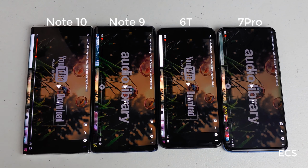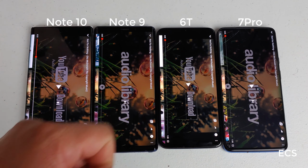All right, the Galaxy Note 10 has a nice full sound. I like it. It's nice and loud. Sounds good. Let's go with the Galaxy Note 9.